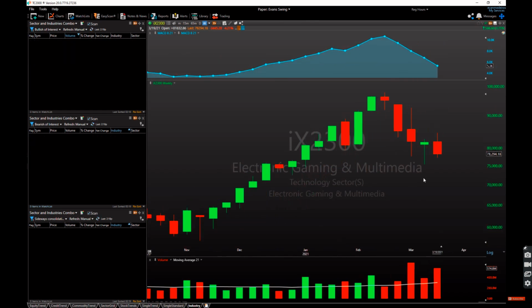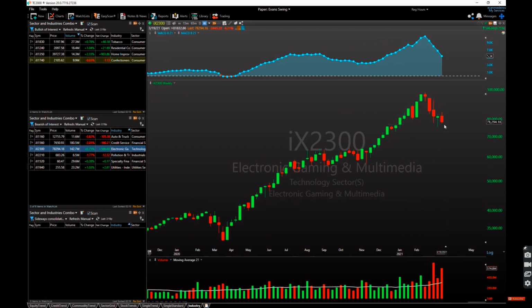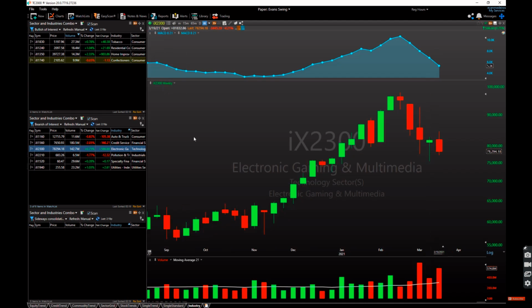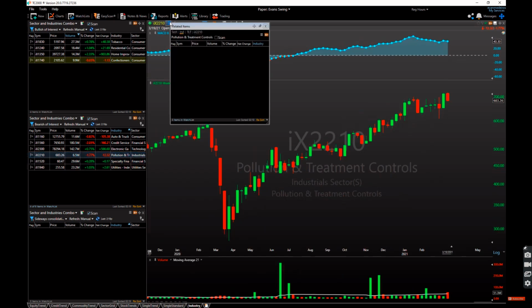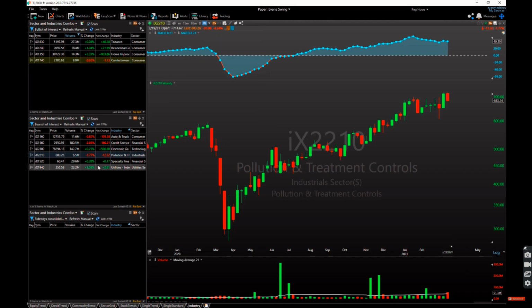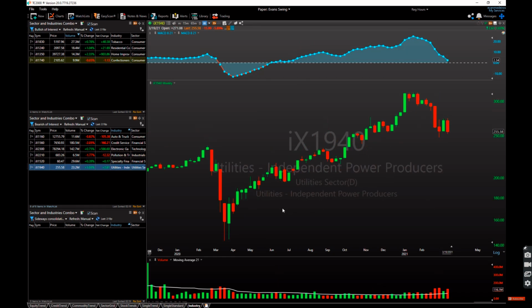Electronic gaming looking pretty heavy still as well. You can see that this is still pulling back. Looks like a nice weekly bull flag that could be forming here, but right now it looks pretty heavy, falling back down towards the lower end of last week's lows. What else do we have? Pollution and treatment controls. I don't even know what these stocks make up here. There are 12 stocks that make up this list. You can see them right here. That was down on a little bit heavier volume this week. Specialty finance again, so we already talked about that. And then utilities, also independent power producers, also seeing some heavy price action this week as well.